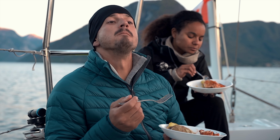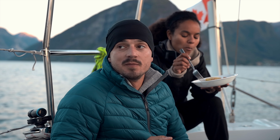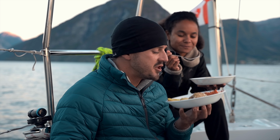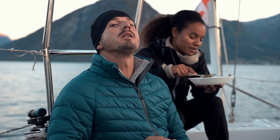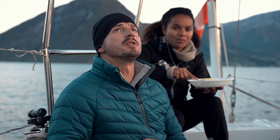Well, we have already done about 12 miles this afternoon, and the sun's beginning to set. It's absolutely beautiful. We've got dinner, chicken and potatoes. Easy stuff. And yeah, we're sort of close reaching out of a fjord somehow.